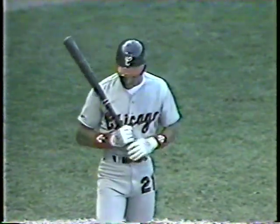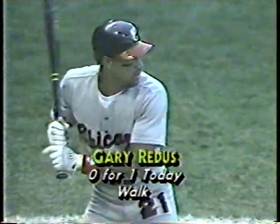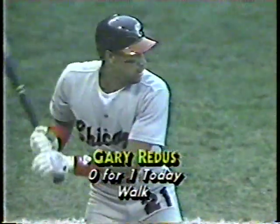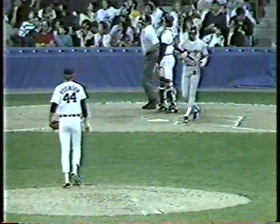2-0, Tigers out in front. They got both of their runs in the first inning, charged against Neil Allen, who lasted just 1/3 of an inning. That's fouled out of play off to the right, back into the upper deck. 0-2 the count to Reedus.